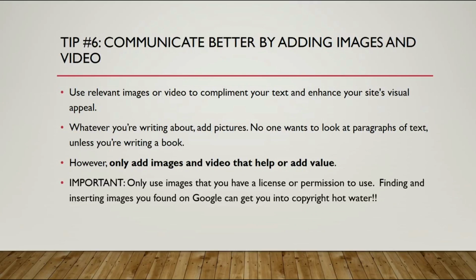So purchase a license for use from one of these stock photography sites, or if it's local images, maybe say of your local area. Many times there is copyright infringement if you use those images. So finding and inserting images that you found on Google can get you into copyright hot water. So make sure you have permission or a license to use images. One of the best ways, if possible, is to take the images yourself. Or again, purchase images from a stock photography site and own the license to use them.